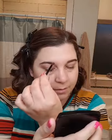Let's match the other side because you don't want them to be off balance, right? You want your brows to match. Just taking that spindle and brushing it out just a little bit more. Here we go.